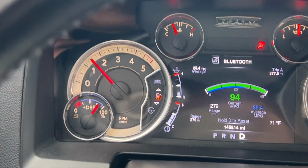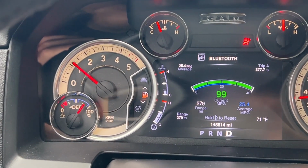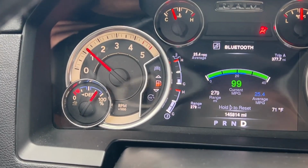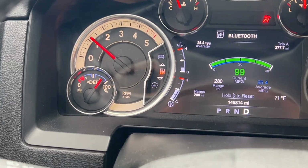And as far as DEF fluid, seems to be a big question as well. Every 5,000 miles, I seem to go through about 1 jug, and a lot of that's towing. So I'm really not mad about the DEF consumption. It's not that bad at all.